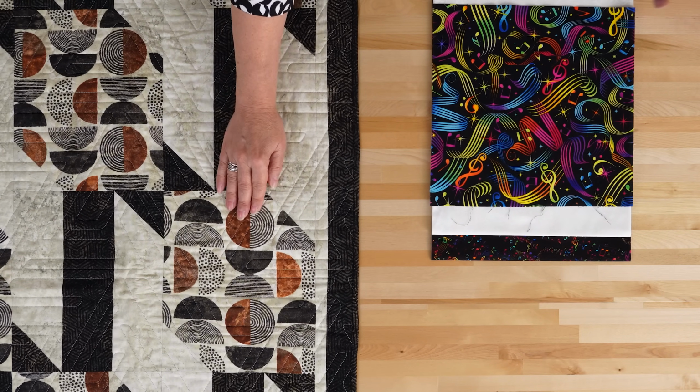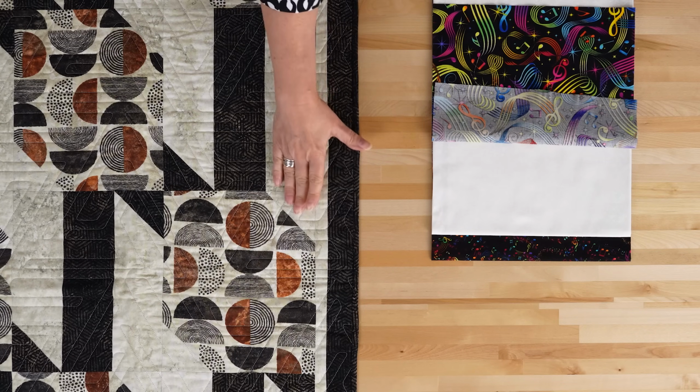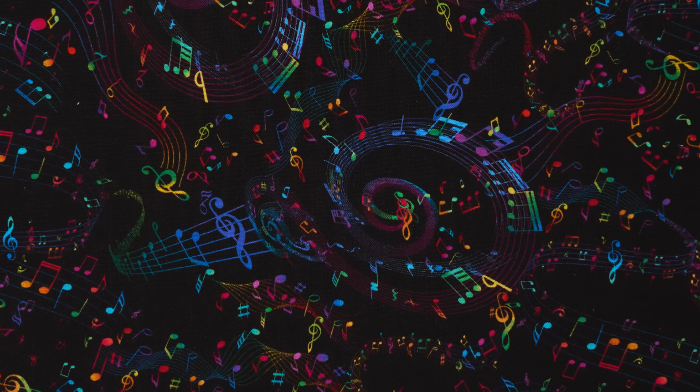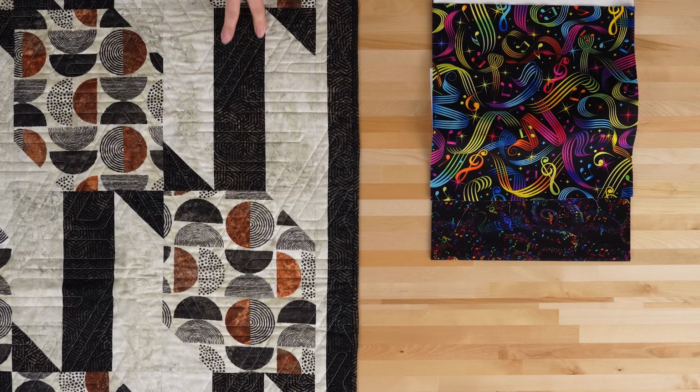Now, I used a tone-on-tone white that has music all over it, just kind of like yours, but it's very subtle, but I wanted to carry that theme on because I thought it was so much fun. And I think all of your music guys are gonna really, really appreciate this. Now, your #2 is gonna go right here where you see all of the cream. And then for your #3, we have put a smaller scale music note also on black, but it kind of mimics yours just a little bit, but on a much smaller scale. And this works because it's gonna go right here.